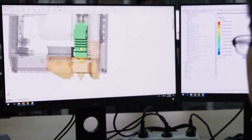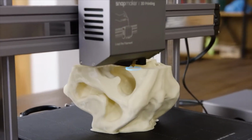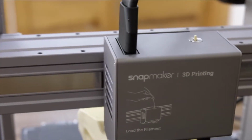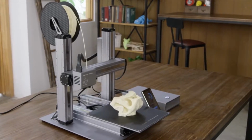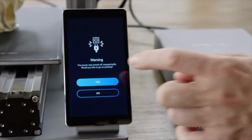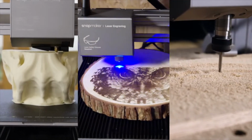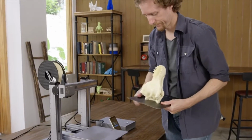The cooling system is redesigned to cool the print in the most efficient way possible. If the filament runs out, SnapMaker will pause and notify you to load new filament. It can also detect power loss and resumes exactly where it left off, so you can recover any project. To remove a print, simply lift the build plate and flex it.